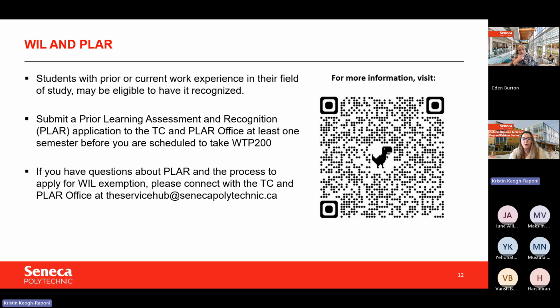This QR code will take you to our PLAR website, which gives you more information on eligibility and how to apply for that. Applying for a PLAR would exempt you from the work term prep course, WTP 200, and one of the work terms. So it's important, if you do feel you're eligible, to apply prior to beginning the work term prep course, at least one semester prior.